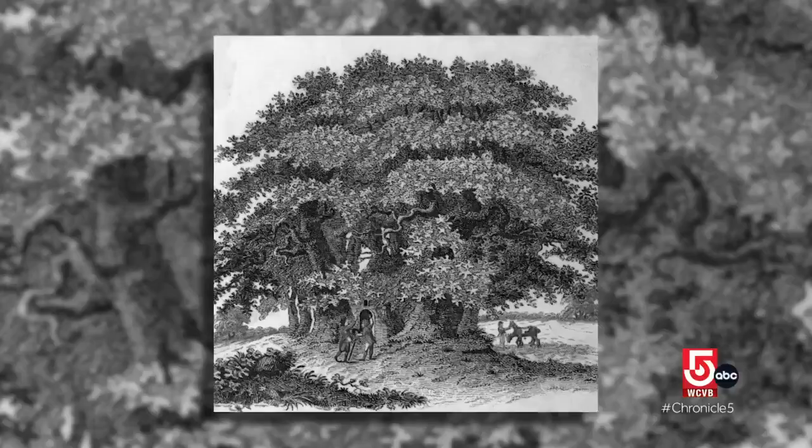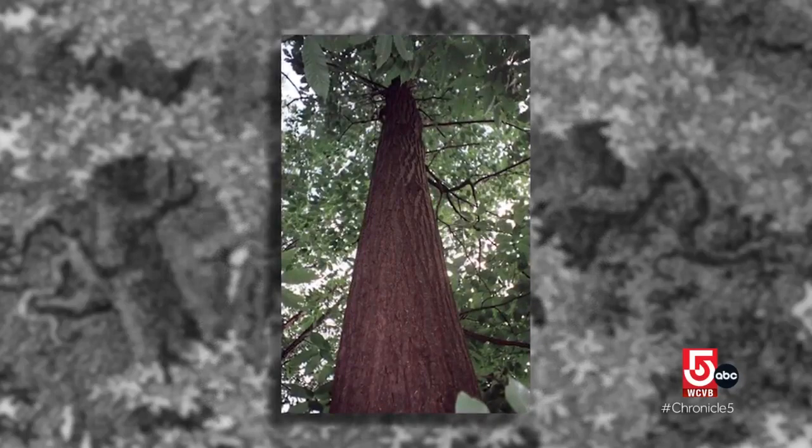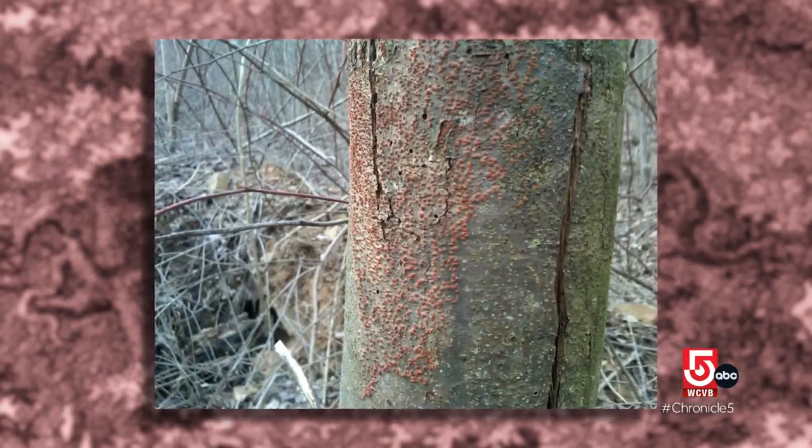The American chestnut was once a dominant force in the forests of New England. They grew tall and fast until the turn of the 20th century and the introduction of the deadly blight. When the chestnut blight came through, the wildlife populations really took a nosedive because it was one of their prime foods.